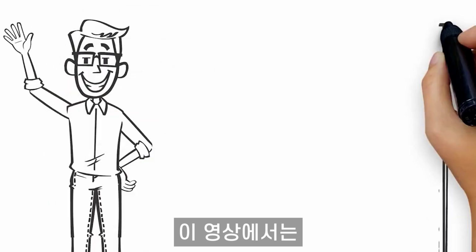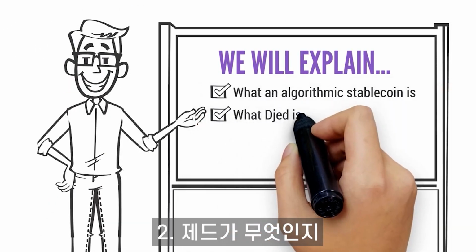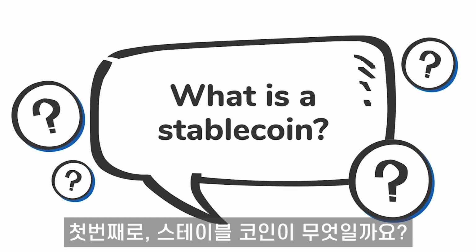Hey everyone! In this video, we will explain what an algorithmic stablecoin is, what Djed is, and how the Djed stablecoin will factor into Coti's ecosystem. First, what is a stablecoin?